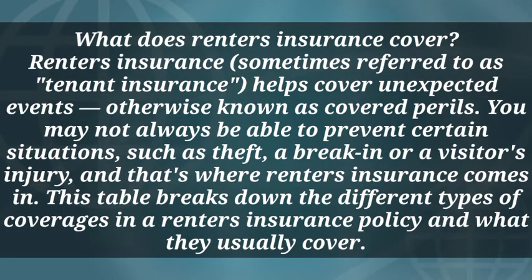What does renter's insurance cover? Renter's insurance, sometimes referred to as tenant insurance, helps cover unexpected events, otherwise known as covered perils. You may not always be able to prevent certain situations such as theft, a break-in, or a visitor's injury, and that's where renter's insurance comes in.